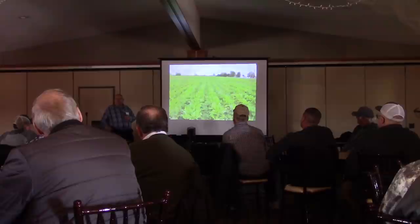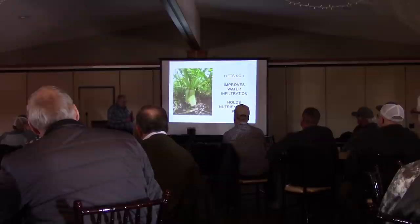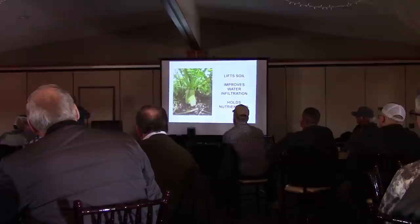Look how nice it looks. If you happen to have a lot of manure, just use oats instead of winter peas. Let the oats capture the nitrogen and the nutrients from the manure. But what I want to show you is look how it lifts the soil here. It actually lifts that soil 3 to 4 inches in that row, if you can see it. That's why I call it my natural strip tillage machine. No money spent, no diesel fuel. We plant the corn right in there.